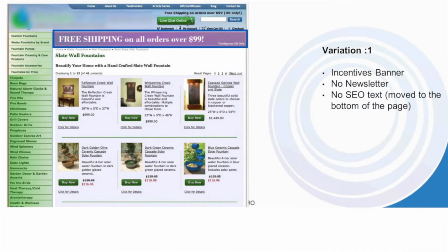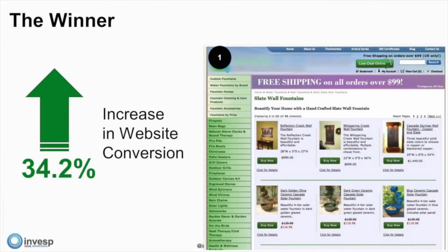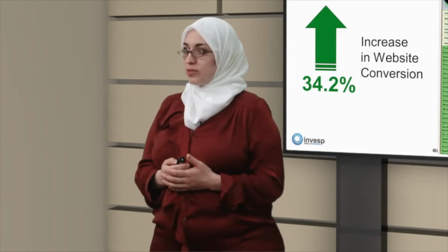The variation 1, which is actually the winner, we included an incentive banner. There was no newsletter and no SEO text. We moved the SEO text actually to the bottom of the page. So the winner for that variation had a 34.2% increase in website conversion.